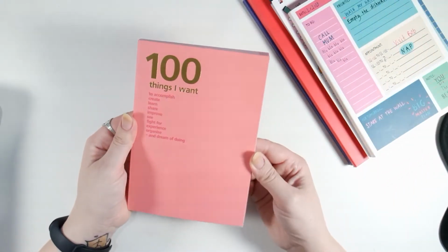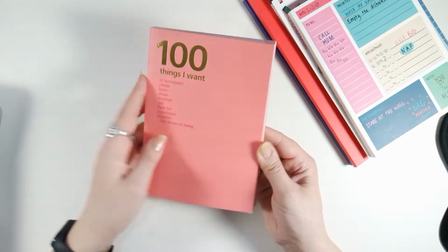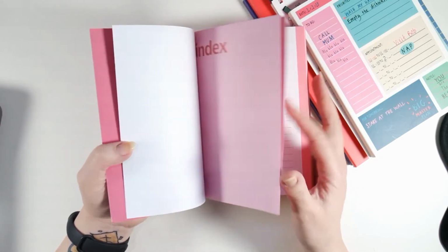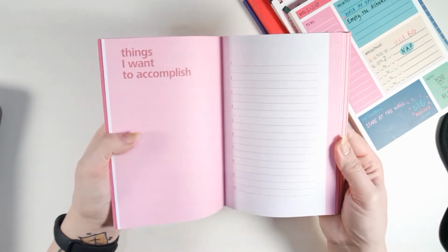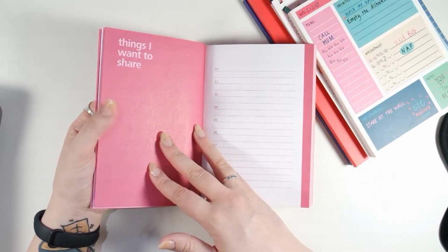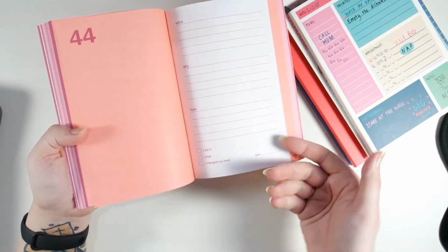Then we have this one, 100 things I want to accomplish, create, learn, share, improve, see, fight for, experience, organize, and dream of doing. So it's a nice little list with different things, different categories. So yeah, I had been writing a bunch of these things in like my bullet journal and stuff, but perhaps I could just use this one instead. So it has like an index here in the beginning, and these things can reference to the full pages here. I did it, I tried, I changed my mind.